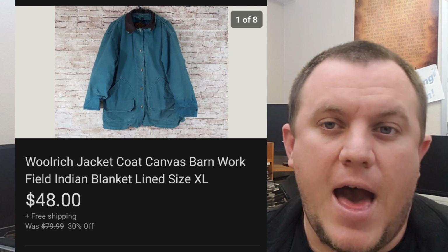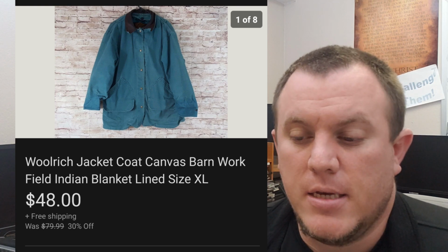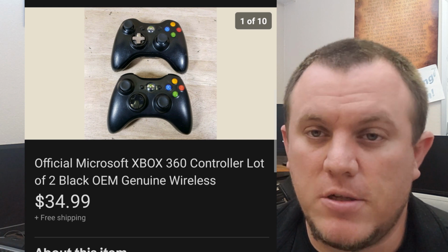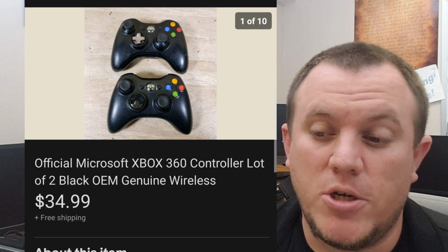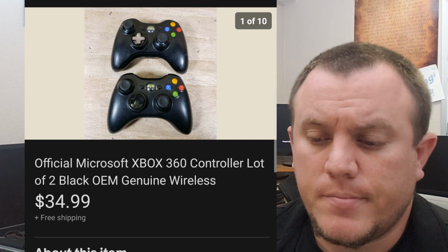Usually I list them pretty high and I just kind of weigh out the offers, but I took the $48 offer, happy to move it. Some more of those 360 controllers that we've been working on. This little lot of 2 sold for 35 shipped, so I'm happy to have fixed those up and get them sent out of here. It's not much fixing. I told you guys I'm just replacing the joysticks, cleaning them up, and then putting the battery charger on, but it's a way to salvage some old game controllers.